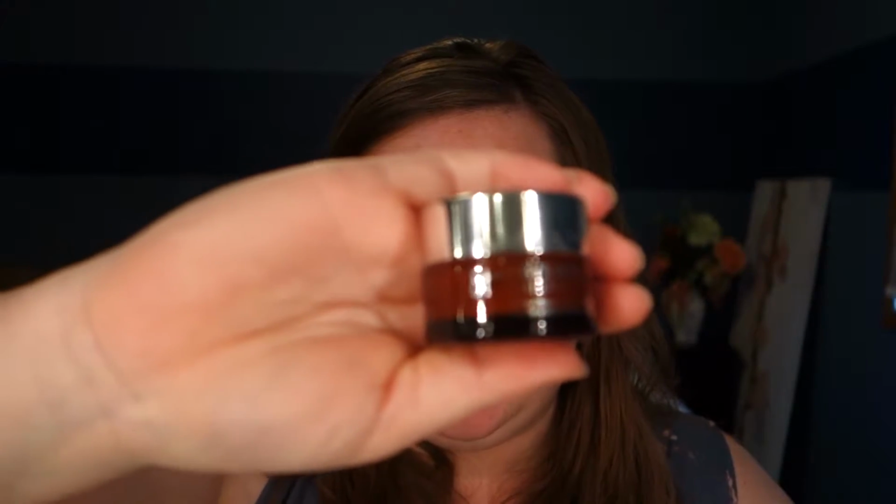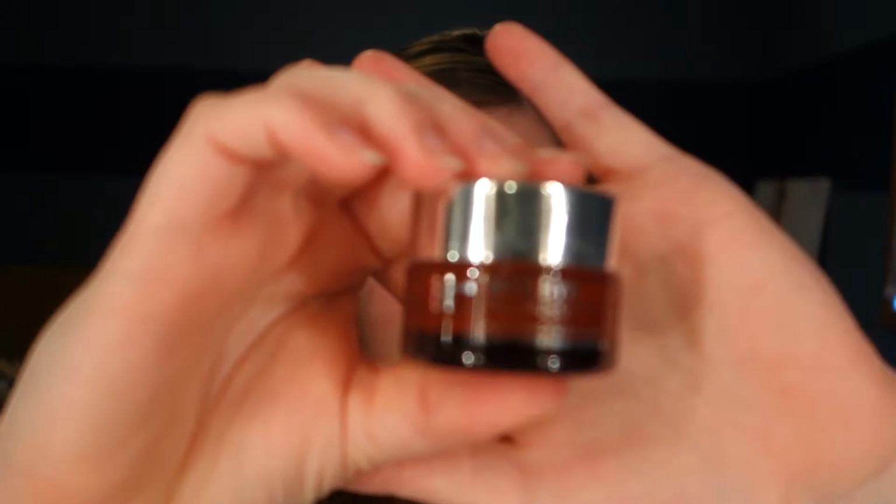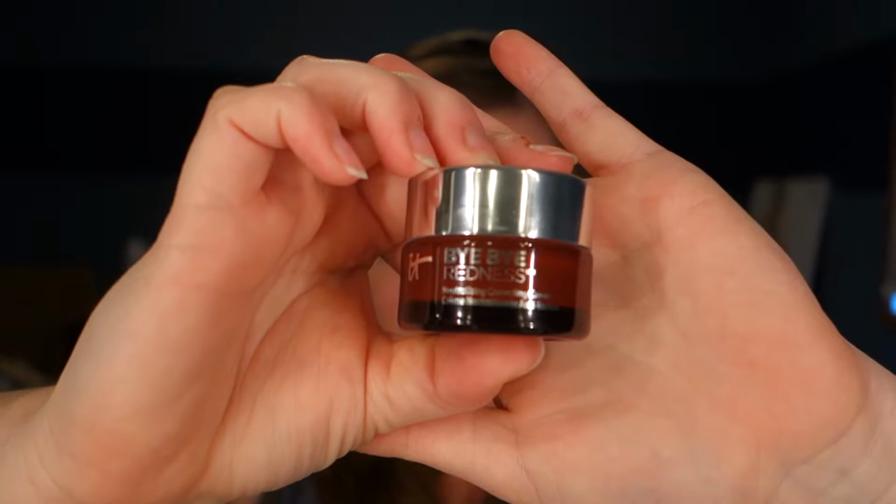Okay, so I have pretty red skin. I don't think I have rosacea or anything. And I don't know if that is hyperpigmentation or anything, because I never really had bad acne. But I do have just red skin and really freckly skin. And so I like to use the It Cosmetics Bye Bye Redness, and I use this underneath all my makeup. Even though on a light makeup day, this would be enough coverage, I still put foundation over it and everything.